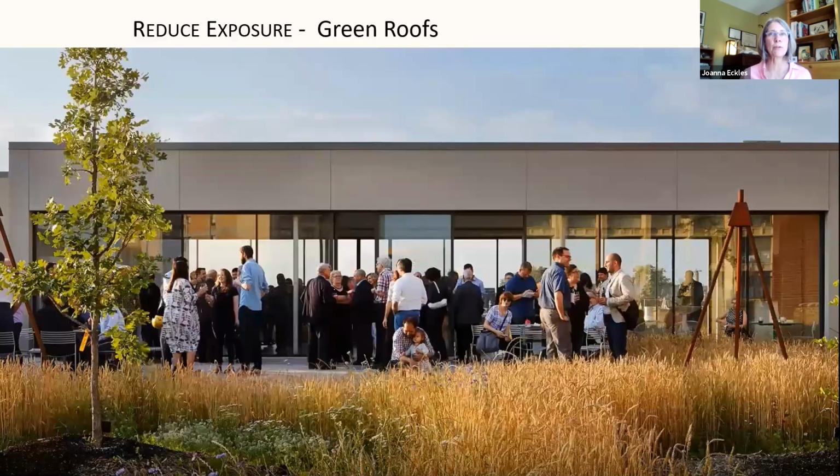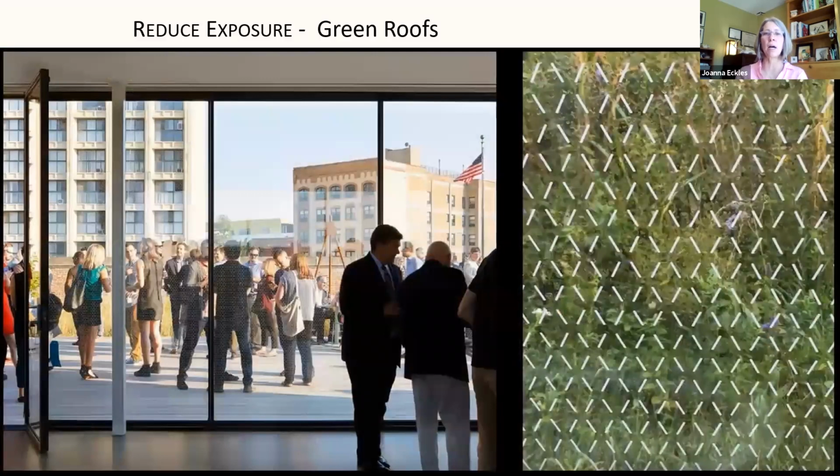And take green roofs, for example. More and more studies show that green roofs can actually provide real food and shelter and even nesting sites for birds. But they also can bring birds into contact with glass that they might not encounter otherwise. This is a green roof in Chicago, at the building of the architecture firm called Studio Gang. And Jeanne Gang, who founded that firm, was actually an early leader in bird-friendly architecture. So of course she did not build a dangerous green roof. They created a custom frit pattern for the glass that's adjacent to that green roof.